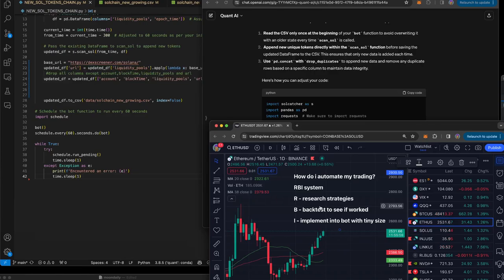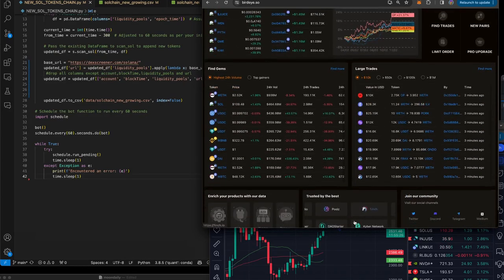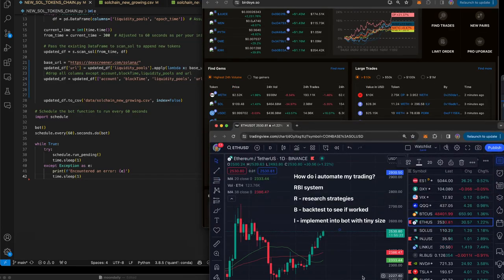Research, backtest. Now, here's another secret. If you're already an automated trader, you already know this, but I know most people are not automated traders, so let me tell you another secret. While you're researching and backtesting, you might be led to different types of strategies, different ways to pull alpha out of the market. So while you might be researching trading strategies per se, you might come up with an idea like our Solana sniper, which snipes new tokens off of the market that you can't even run a backtest on. So if you follow this process, this secret that I'm telling you, step by step: research, backtest, implement.